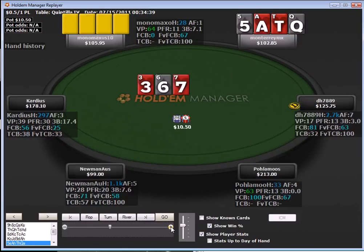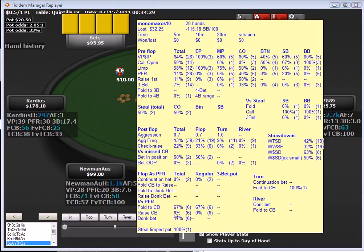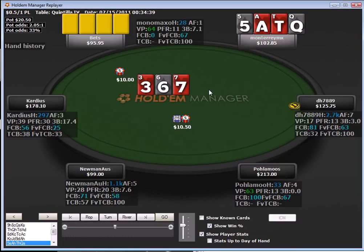Standard ISO raise, get a decent flop, and this guy pots it into me. So I don't know, he seems kind of not really that aggressive. Dunk bets 17% through 28 hands, which is kind of high. I guess on this board texture, I do remember this hand. I ended up just shoving because of the 5 blocker and the nut flush draw. I can't really be in bad shape, and I just thought he might have been taking a stab on this straight board.